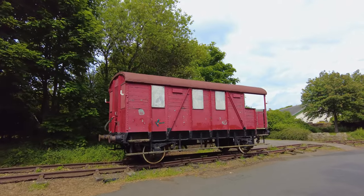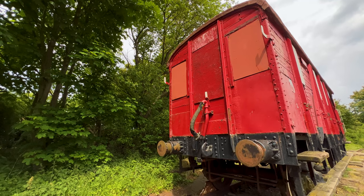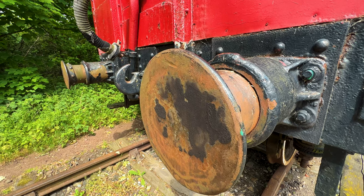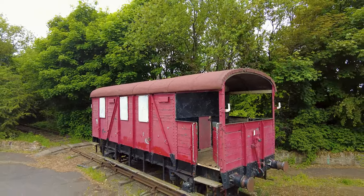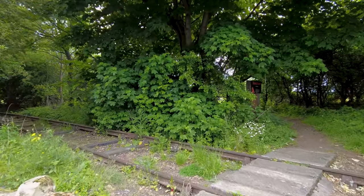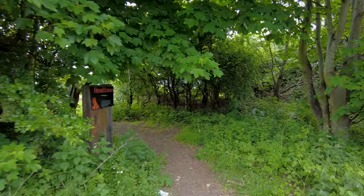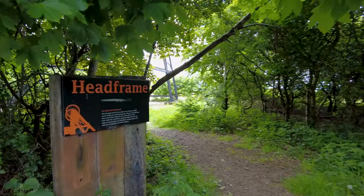I've just caught sight of my first piece of mining equipment. Looks like a railway cart. Yep, it's some sort of mining truck. Let's cross these railway tracks. Ah, yes. This leads to the headframe.